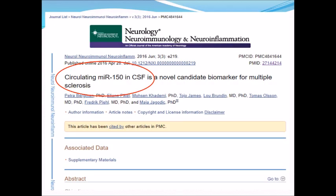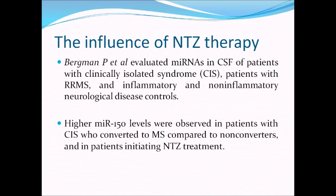This paper analyzed circulating microRNA 150 in cerebrospinal fluid as a possible candidate biomarker for MS. The researchers evaluated microRNAs in CSF of patients with clinically isolated syndrome, or CIS, patients with RRMS, and inflammatory and non-inflammatory neurological disease controls. Higher levels of microRNA 150 were observed in patients with CIS who converted to MS compared to non-converters, and in patients initiating NTZ treatment. This is very important.